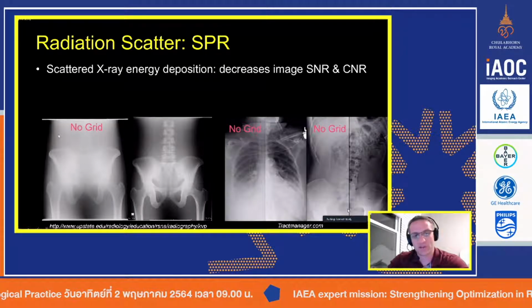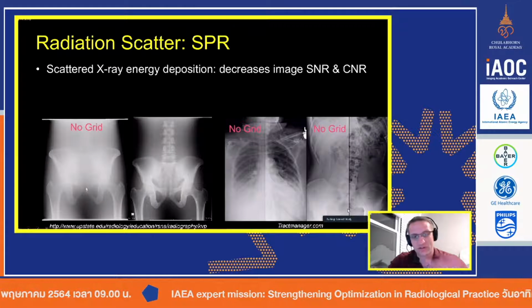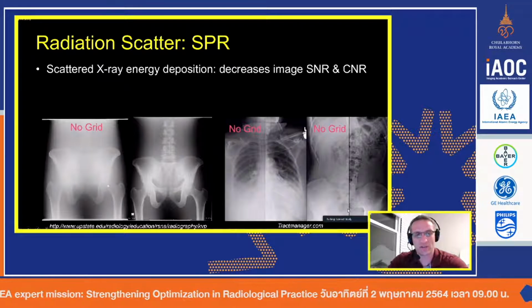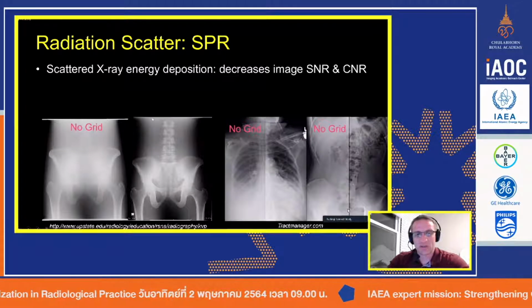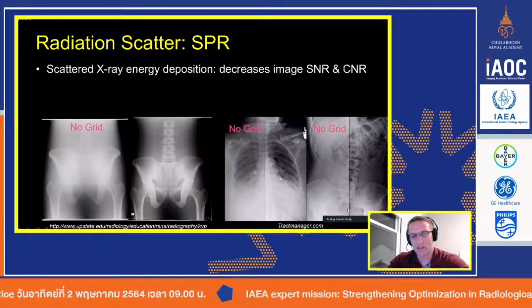And if you image it without a grid, you just get a lot more scatter. Therefore the contrast goes down, so it's just more of a uniform grayscale throughout the image. It obscures a lot of the anatomy, even though this is a phantom and you don't see anatomy. When you use the grid, of course, it cleans up and gets rid of that scatter. Here is an actual patient anatomy.